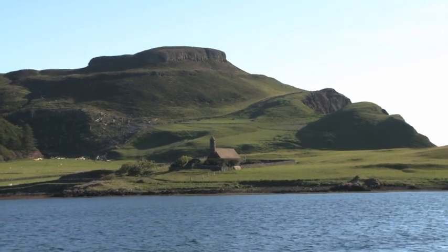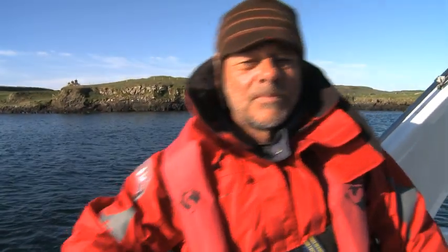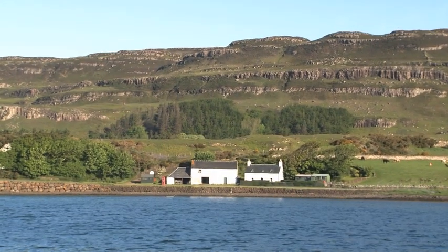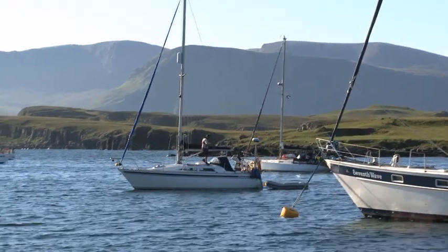What we're going to do, we're going to head straight across now to South Uist, and we're going to go into a harbour called Loch Boisdale. The only reason for doing that is to get a shower, because for the last 3 days we've not had any water system working on the boat, and we've not been anywhere where we've been able to have a shower. So that would be a very, very pleasant thing to do this morning.